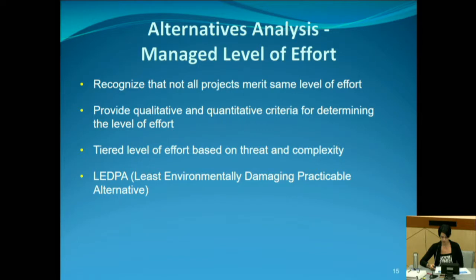When going through it and establishing this framework, we found it difficult because not all projects merit the same level of effort, or degree of analysis is probably a better way of saying it. For example, a project that can't be located in an alternate location wouldn't need to look at offsite and onsite alternatives. We have established qualitative and quantitative criteria to bin these projects to better determine the level of analysis needed. And then also, although some projects cannot be located in different locations, we seek to work with applicants on alternate methods during the application process.